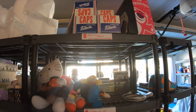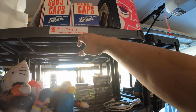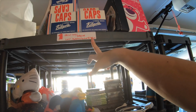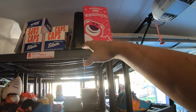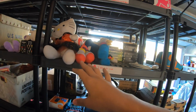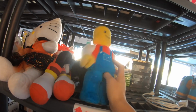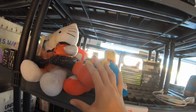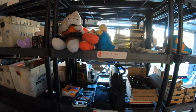Up here across the top, we have special care, follow-up, local returns, hazardous, non-online. So we have things like pop caps, cap guns, things that require extra research. This is on a hold from Amazon. Items to wash. Stuffed animals, sometimes they come in and they just got that extra dirt on them and you don't feel like hand washing them. So I wait until I have enough to do a half load at least and then chuck them on in and get them washed up.